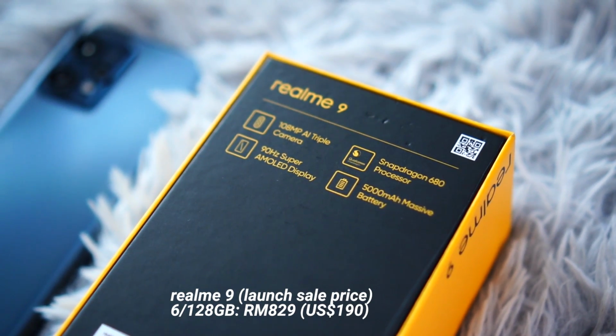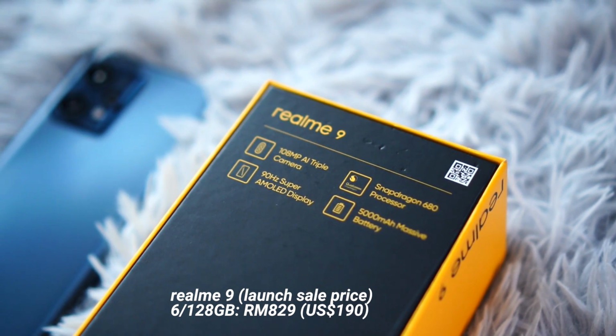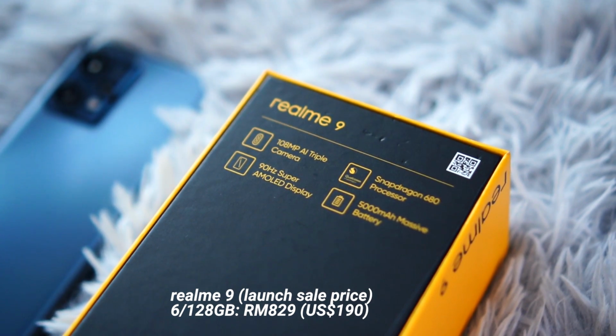The Realme 9 here comes with a host of cool features, which I'm going to cover in today's video because I think it is definitely very worth this RM829.